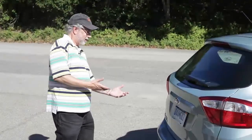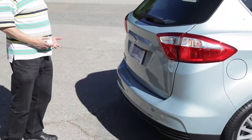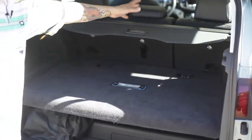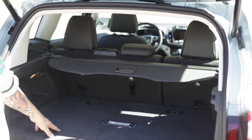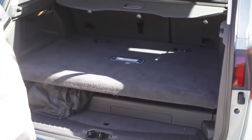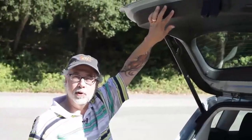And have you ever been carrying a load of groceries or something and you don't want to reach for the key? For this, you just put your foot under the bottom and the door will come up automatically. You have complete security with a cover like this, which removes. The rear seats fold down and you get about 42 cubic feet of room, which is really good. The hybrid without the Energi feature is about 10 cubic feet more because of this battery pack underneath. It's easy to close, just push a little button.